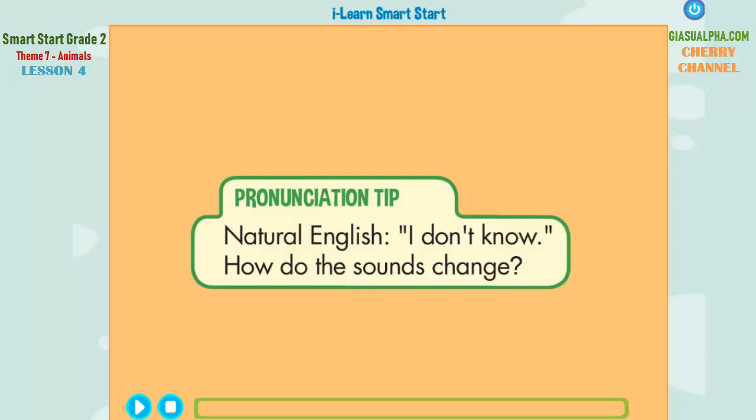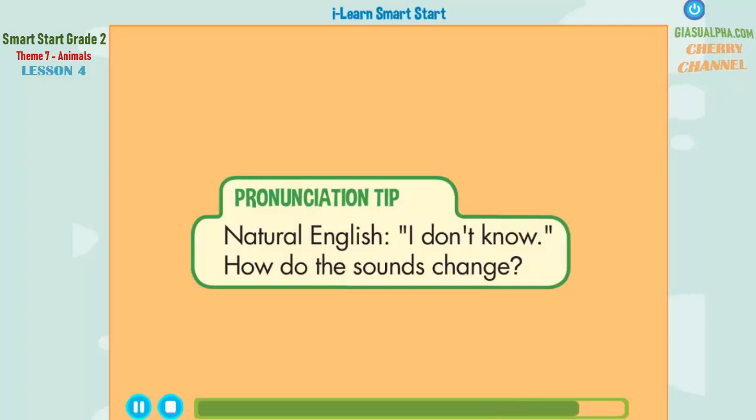Pronunciation tip. In natural English, I don't know sounds like I dunno. Listen. I don't know. Now listen again and say. I don't know.